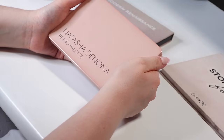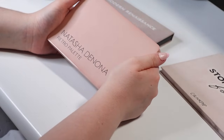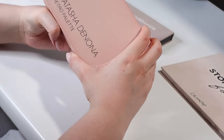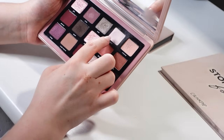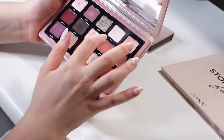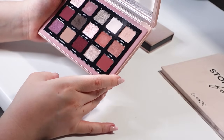I was tossing up for ages if I wanted to get the Natasha Denona Glam or Retro Palette. I don't know, they just looked very delectable. I wanted to try the formulas. So I ended up going for this one, and I think it was the right move. I love this color mod. It looks really like white in the pan, but on the eye, it's a really pretty soft ballet pink. And I feel like, again, coming into the holiday season, I need to reach for this one.